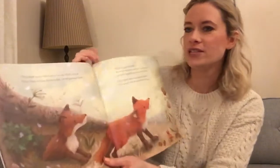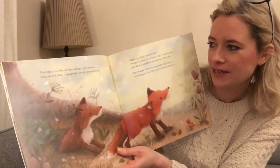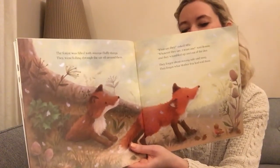The forest was filled with strange, fluffy things. They were falling through the air and all around them.